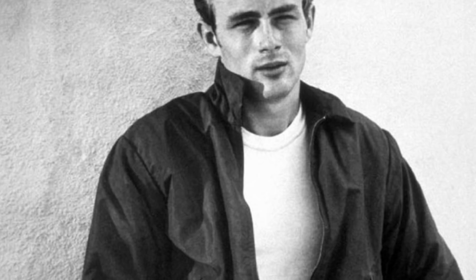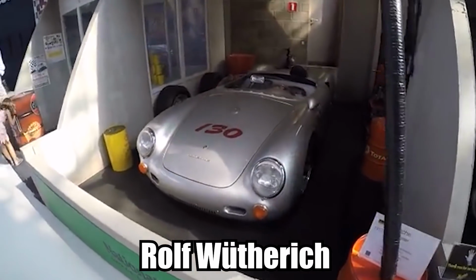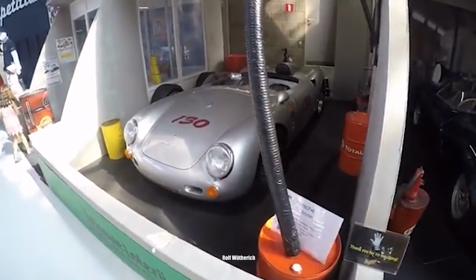Dean laughed at the idea of his car being inherently evil, and on the day of his death, he and his friend Rolf Wutherich went to Competition Motors in Hollywood to prepare Little Bastard for an upcoming race in Salina. Dean had experience in auto racing and had even competed himself.